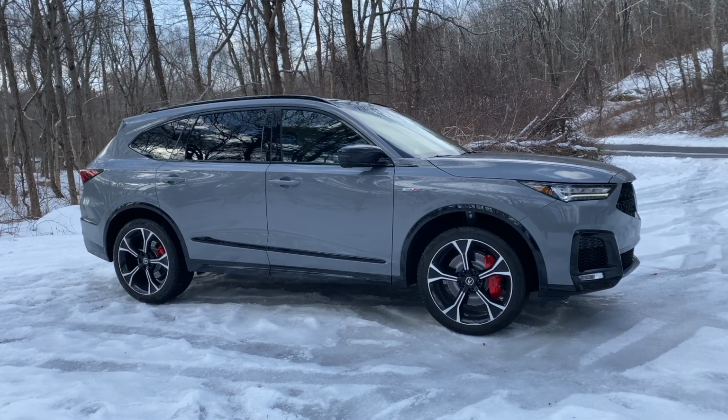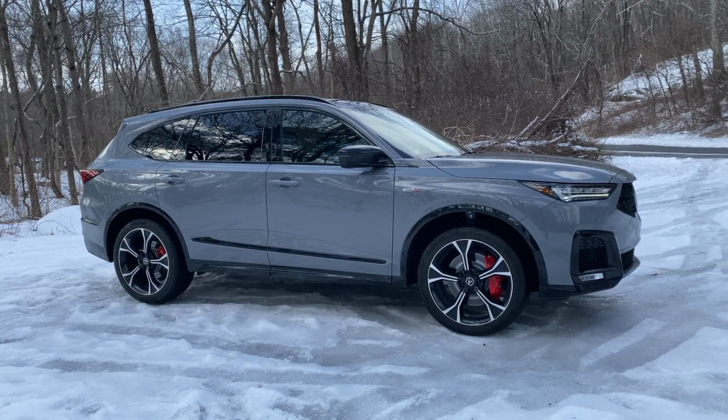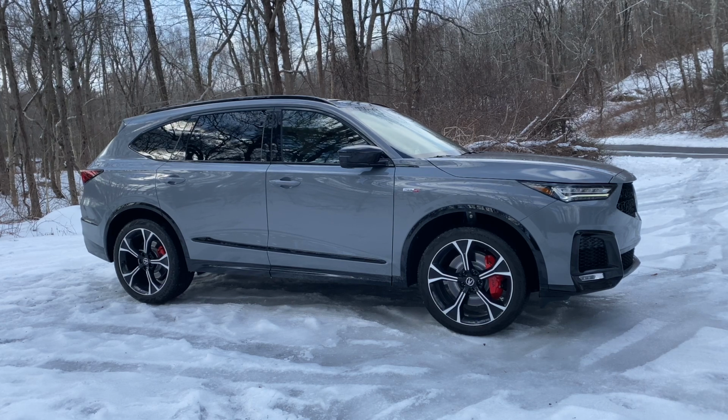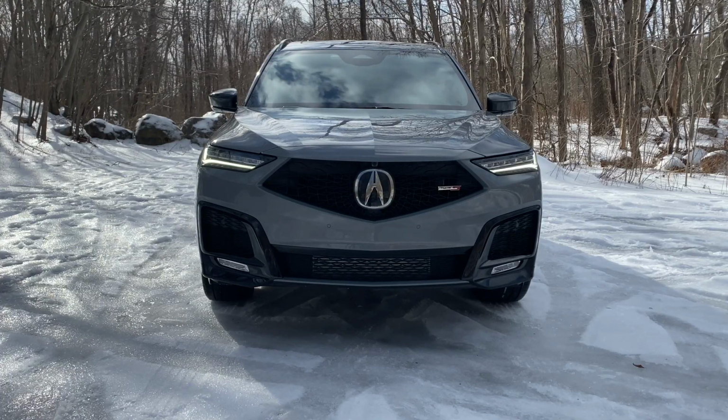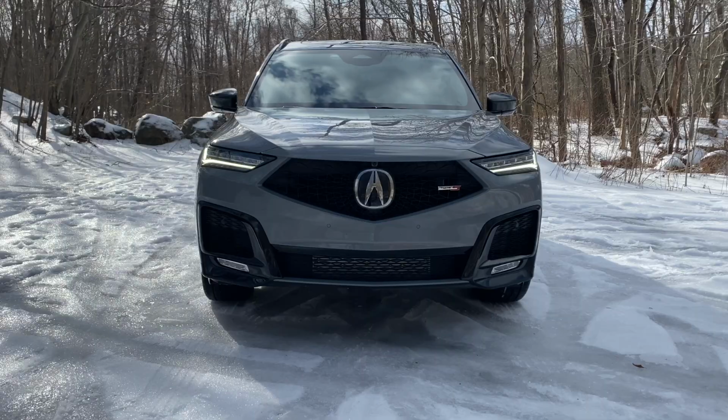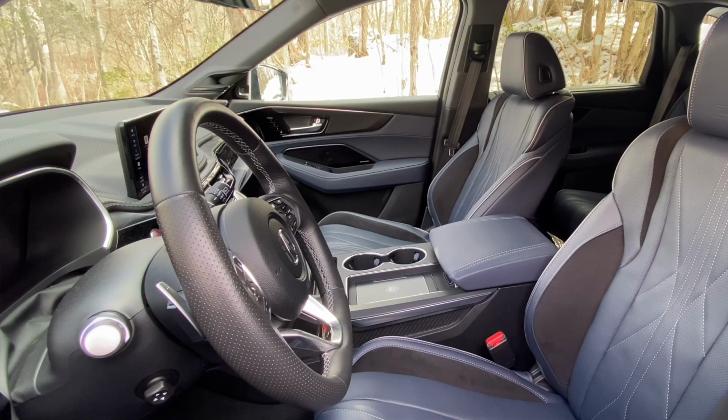It outsells competitors like the Lexus TX, Infiniti QX60, Cadillac XT6, and Lincoln Aviator by tens of thousands of units each. Since the original MDX was launched in 2001, they've sold more than 1.2 million of these, and it's been updated now for 2025. It's a very mild update. The MDX was all new for 2022, but has a lightly restyled front end and some key interior updates.